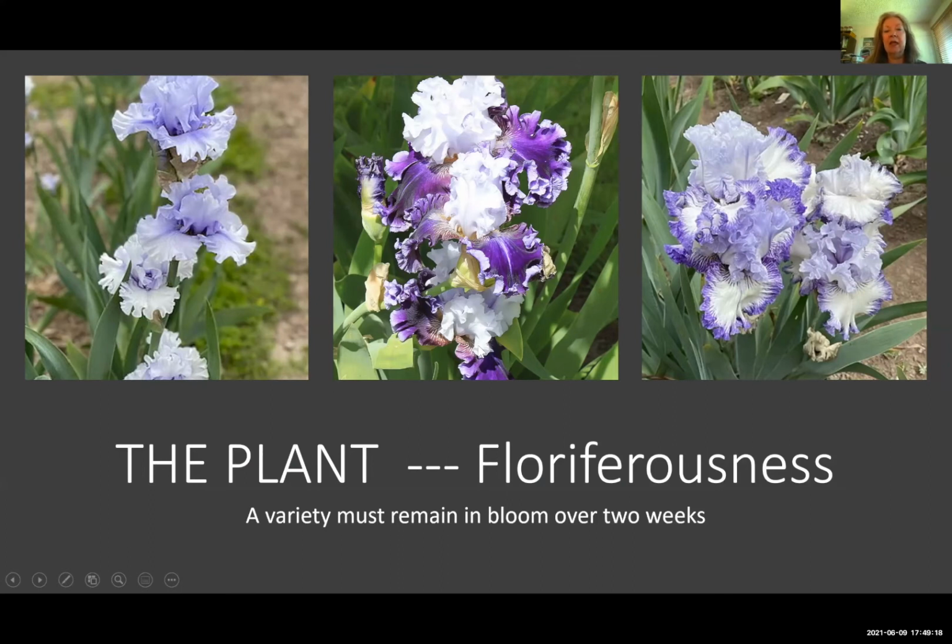In the second and third pictures, both of these plants are bunchy. The flowers are not properly separated from each other to show off their best qualities, and too many are blooming at the same time.